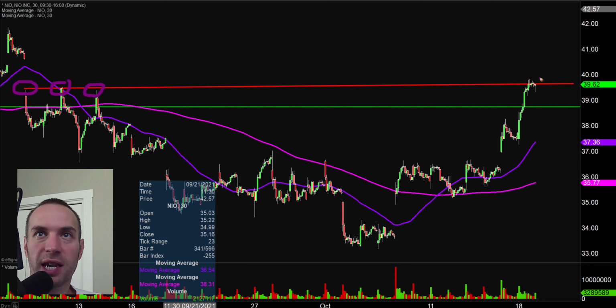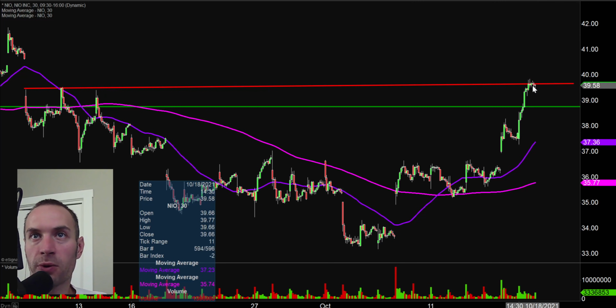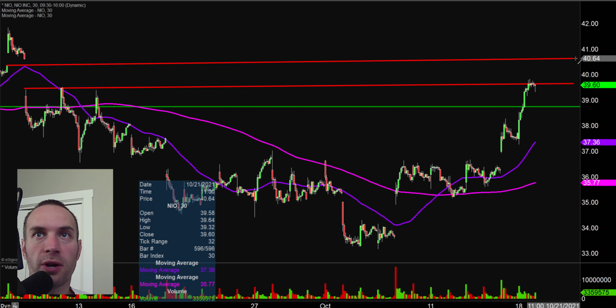Now, the good news is the price has peaked its head up around that area, but it's not a coincidence that all this upwards momentum has all of a sudden started to have some problems right around that red line. So 39.75 is going to be that first key level of resistance to watch. Then if the price can push up through there, the next level up is right around $40.50. But all in all, look at it. Very, very impressive way to start off the new week.